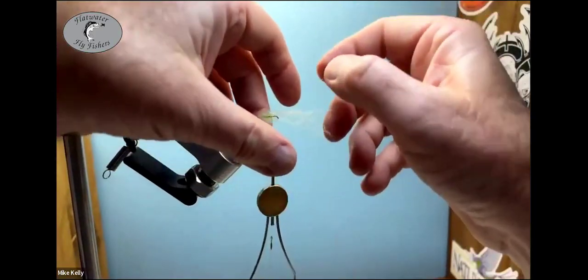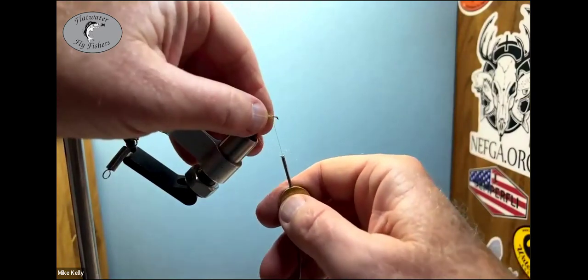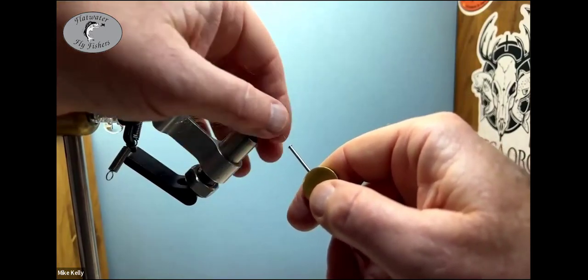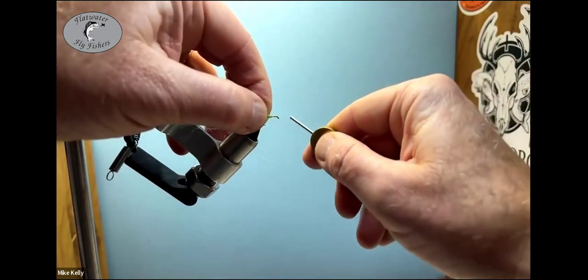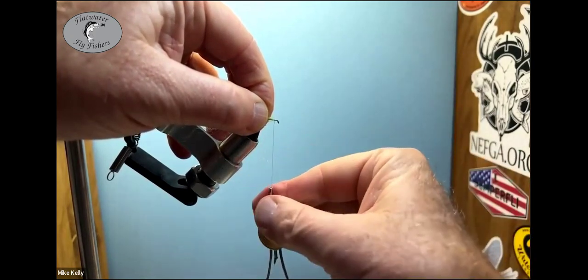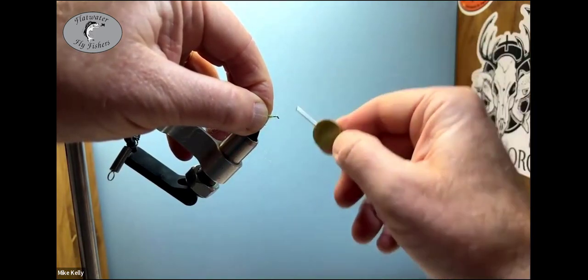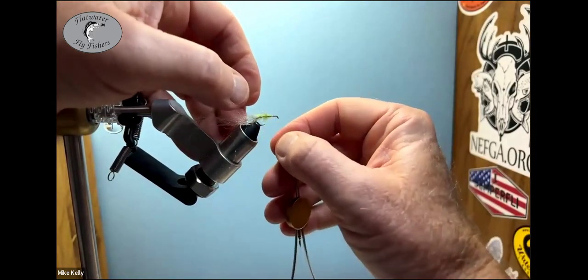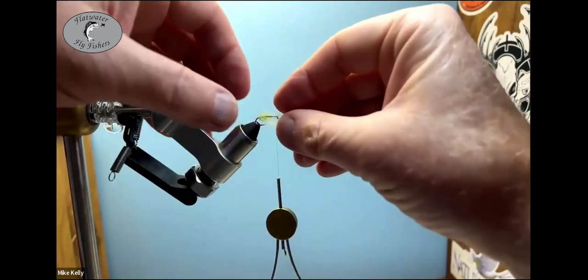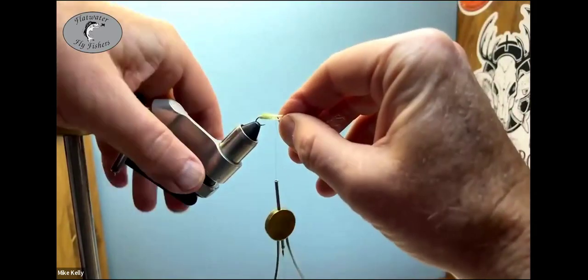So actually, I skipped a step. I want to take my thread, and in loose wraps, I want to go toward the eye of the hook. I'm going to pull this antron back for a second. Do loose wraps toward the eye of the hook. Actually, I want to spin my thread so it's corded up because it's starting to come apart. I want to wrap toward the eye of the hook. Then I want to fold this forward, form the bubble, and I'm going to pull it tight over the eye like this.